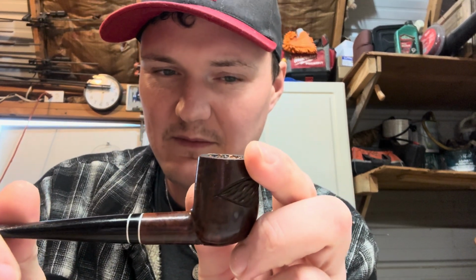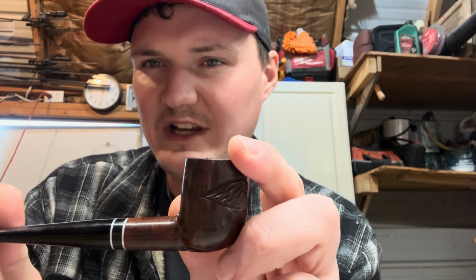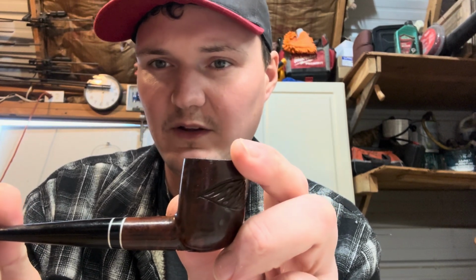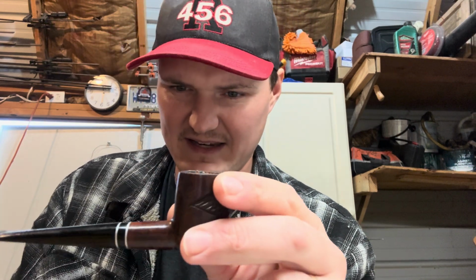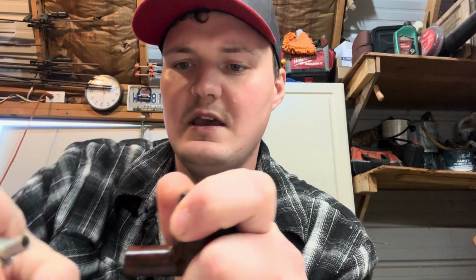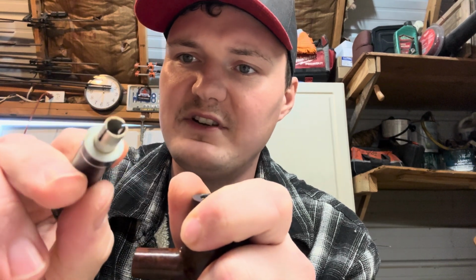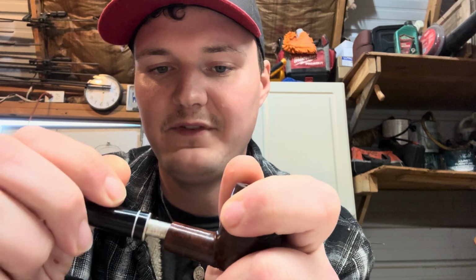I looked into it. I found this one, and I want to say it was from the 60s, which sounds about right. The house was built in the early 50s, so it was around, I think, the late 50s. I think I've seen these pipes before. But it's pretty interesting. Let me show you the stem. They make Medico filters, I was reading. So it's just kind of interesting, but definitely a unique find in the house.